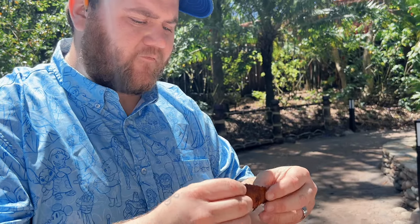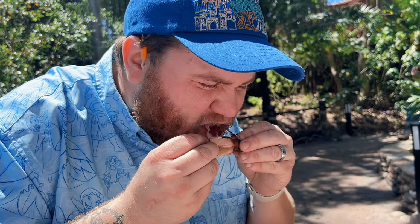This chicken is huge and it looks delicious. I guess let's just dive right into it. I believe it was $13.99 for the chicken, and it's $12.49 for the mac and cheese. Let's see here. First bite of chicken. Wow.